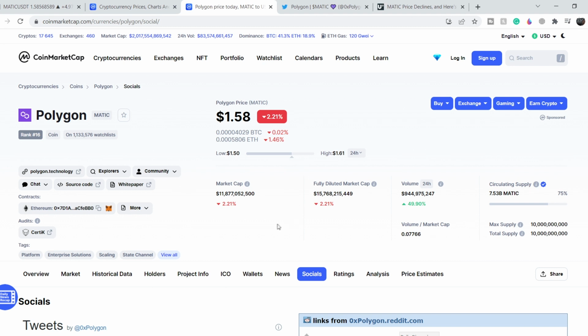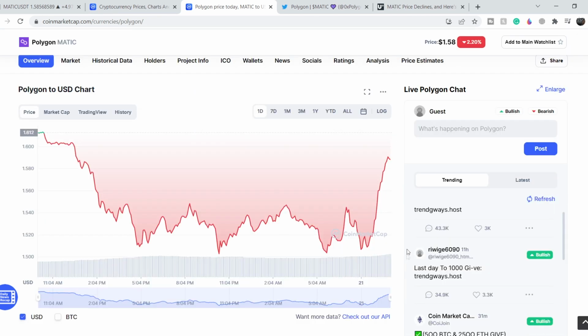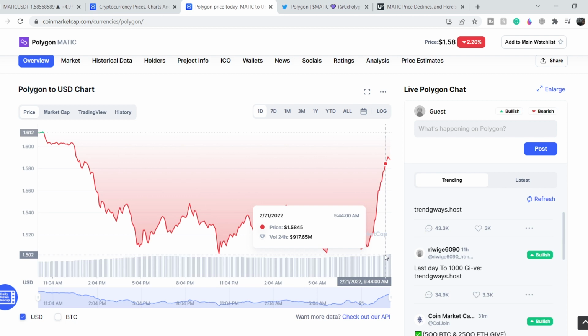And let's continue with the Polygon numbers. For now it has $11.87 billion of total market cap. It is a 2.21% decrease over the last day, and the total tradable volume is $944.97 million, and it is almost a 50% increase over the last day. So we have an increase in volume during this consolidation phase, and technically during the movement to the downside. But right here at this very movement to the upside, we also have an increase in volume, and potentially we might have at least a bounce from this range.